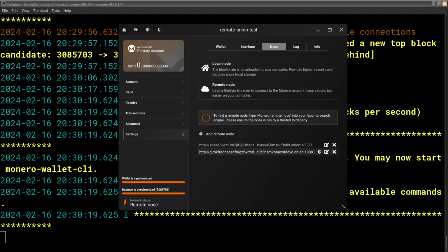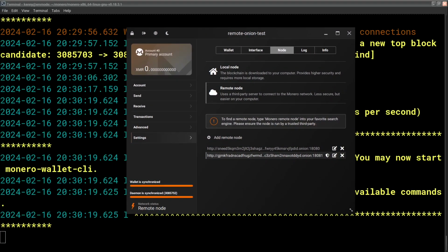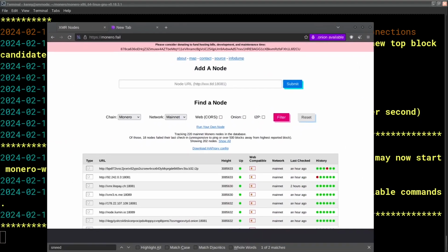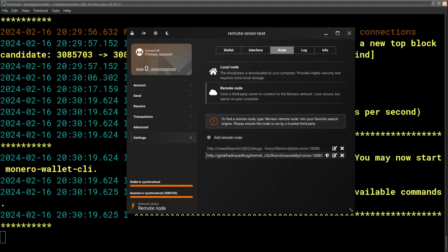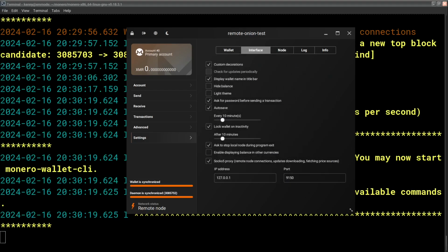Or if you're on a desktop like I am here, you want to make sure that you first open up the Tor browser and, of course, connect to it, if you don't have it set to connect by default. And then you're going to have the Tor daemon running in the background on your computer for the Tor browser. And then you can come over here to the interface in your Monero wallet and check this box for enabling a SOCKS 5 proxy and put in 127.0.0.1 for your IP address, and then put in 9150 for your port number. And then your Monero wallet is basically going to piggyback off of the Tor daemon that your browser is using.